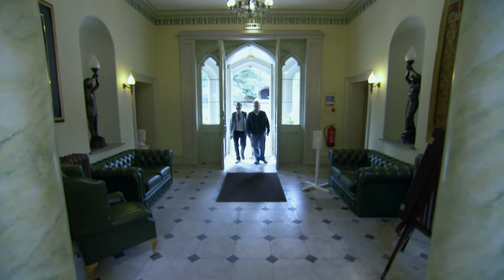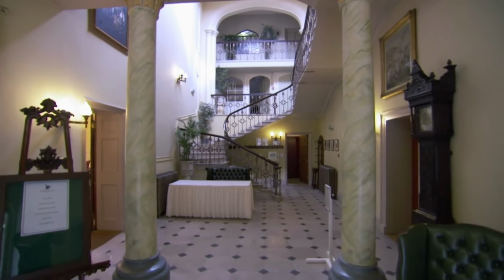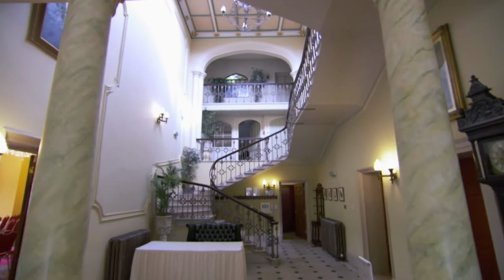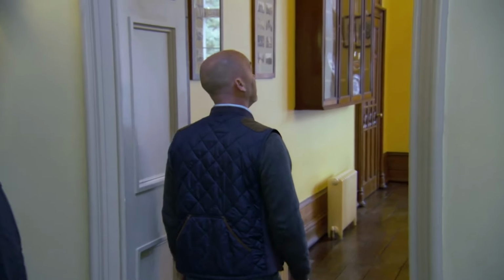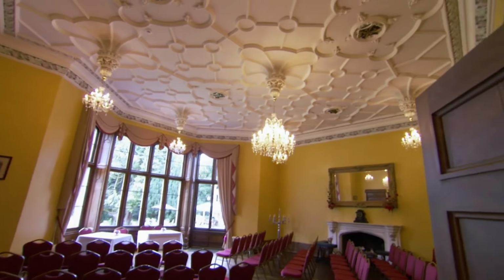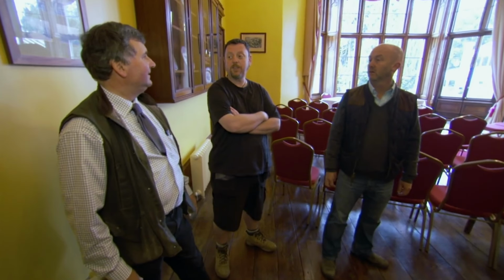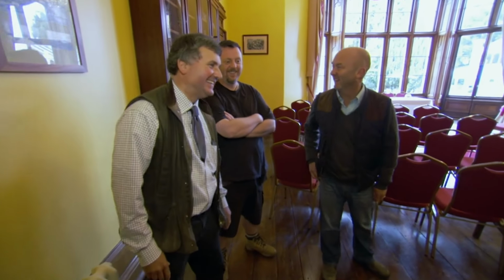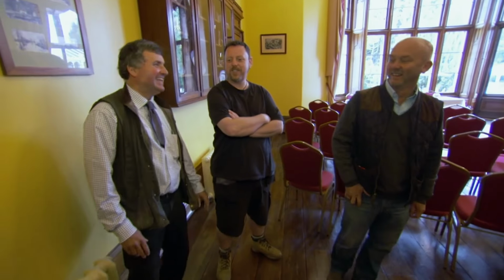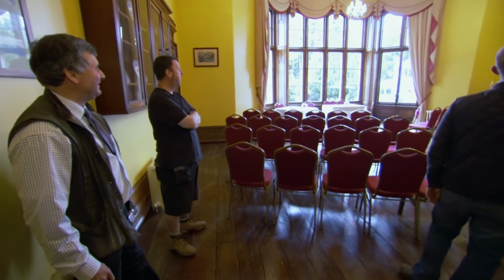That's really good. Wasn't expecting that when we came through. Oh, look at this ceiling. This is licensed for civil ceremonies. Oh, it's a spectacular place to get married, isn't it? It's lovely. Do you have uncivil ceremonies here as well? Yes, yes. We do lots of things. Anything that requires a room. And a nice view. It's stunning.